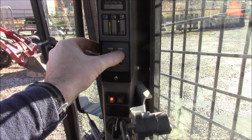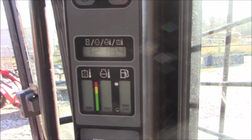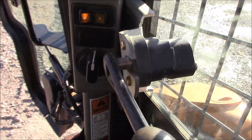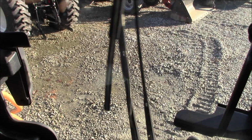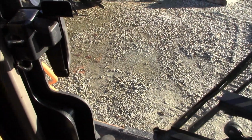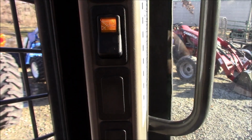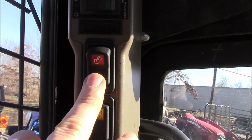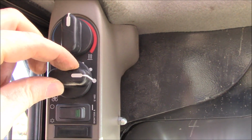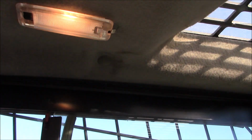Get it started up. Hours on it as of right now. Good inside the cab. Windshield wiper works. There's the bucket auto level off, on. Hazards, two-speed indicator. This locks and unlocks your front hydraulics for the bucket. AC and heat. Fan blows well. Cab lights.